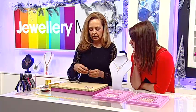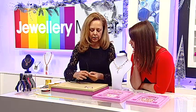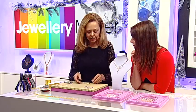I mean, the neatness of the wire work of people like Gemma and Laura Binding is what I'm so excited by when I see it, because I like everything to look really neat and tidy.